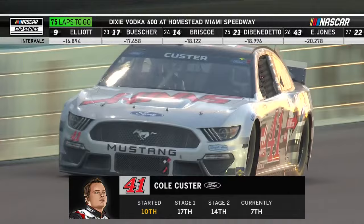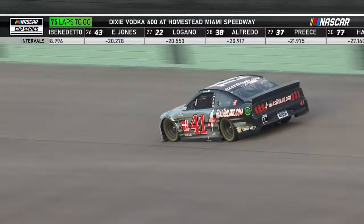But what an impressive run for the driver in his second year. He said that there is much less wow factor for him this year than there was last year, racing with these Cup guys that he's always looked up to.